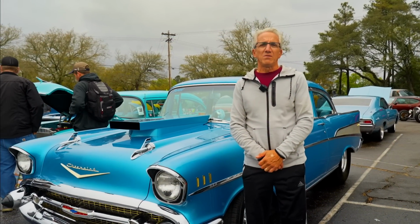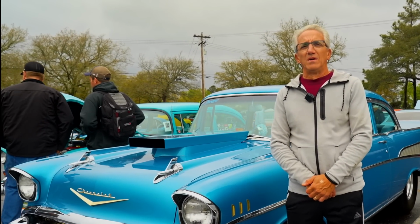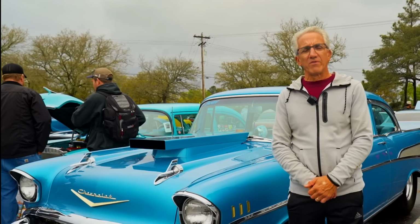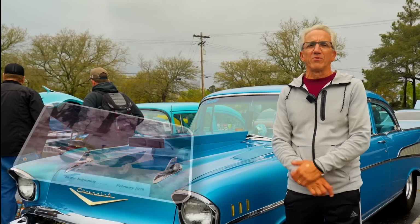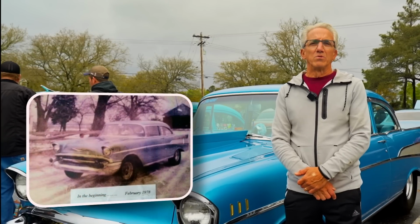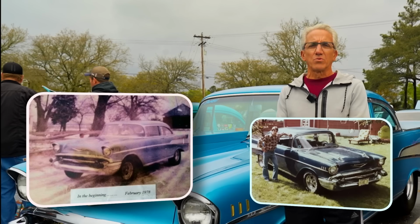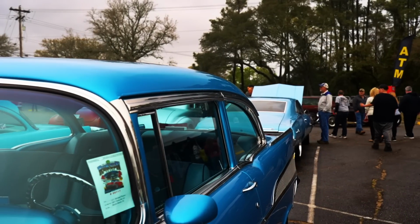My name is Mike Pisano. I live here in Myrtle Beach, South Carolina. I'm originally from New Jersey until about 4.5 years ago. And I've had this car, a 57, for 45 years this past February. Bought it when I was barely 21, I guess 20 years old. And it's been my love affair for 45 years.